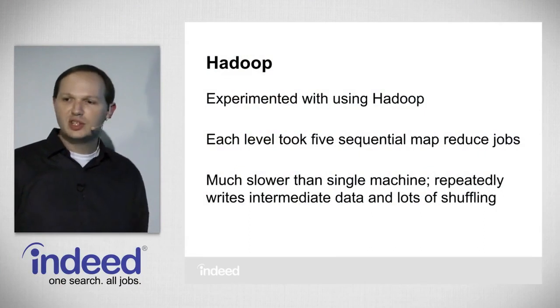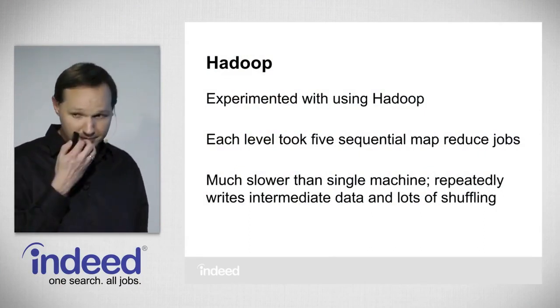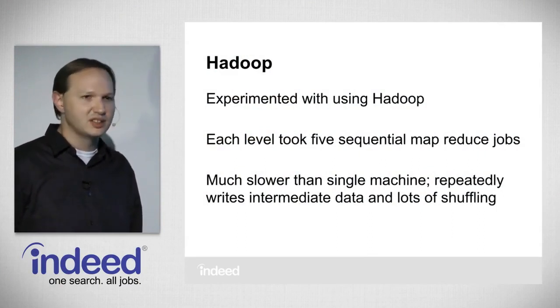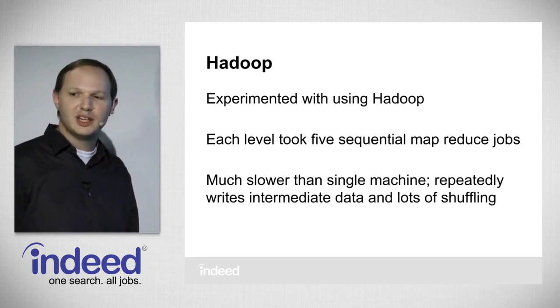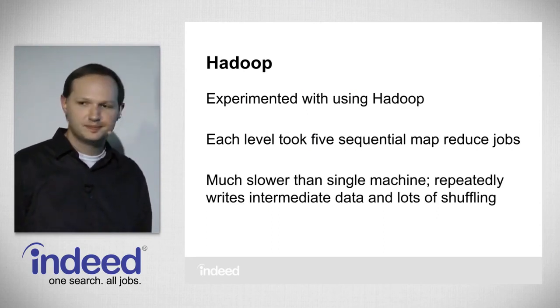Multiple machine implementation. When thinking about multiple machine implementations, the first thing that may come to mind is Hadoop. It's an open source technology that implements a MapReduce paradigm. We tried this. Turns out that to build each one of those levels, it takes 5 or 6 MapReduce jobs. And kicking off each one of those has a pretty high latency of 30 seconds to 2 minutes. So you're already looking at 5 to 10 minutes overhead just for each level.